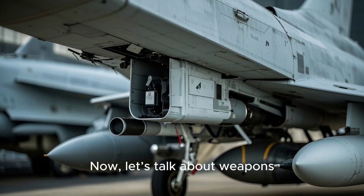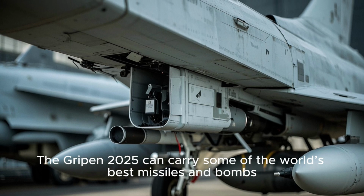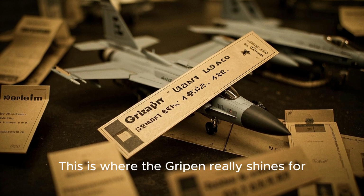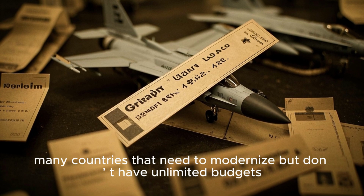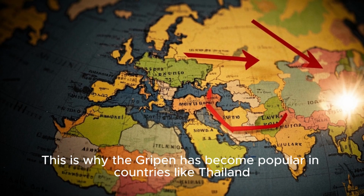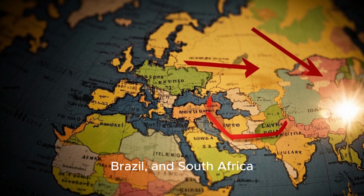Now, let's talk about weapons. The Gripen 2025 can carry some of the world's best missiles and bombs. So what about the price? This is where the Gripen really shines for many countries that need to modernize, but don't have unlimited budgets. This is why the Gripen has become popular in countries like Thailand, Hungary, the Czech Republic, Brazil, and South Africa.